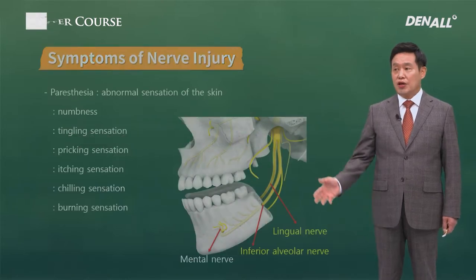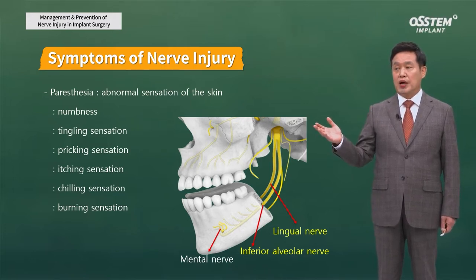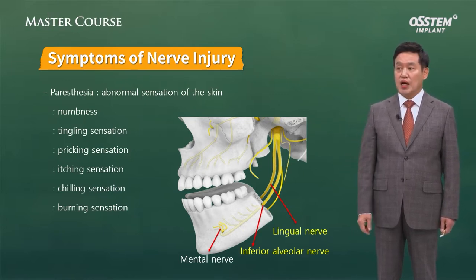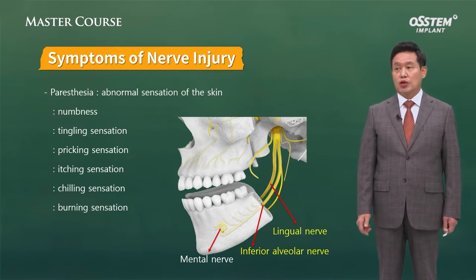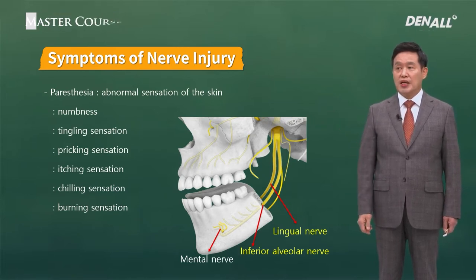When there's nerve injury, the symptoms can vary. As we all know, when you do implant surgery, the problem is damage to the trigeminal nerve, which sends the sensations from your face. There's inferior alveolar nerve, mental nerve for mental foramen, and at times there can be issues with lingual nerve as well. In the case of maxillary branch, there can be issues in the incisive canal at times, but in most cases, it goes problem-free. Very rarely, there can be issues with the superior alveolar branch as well. In most cases, you can go problem-free.